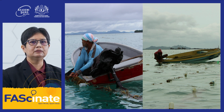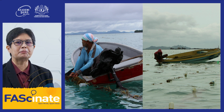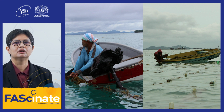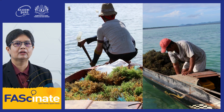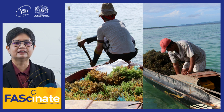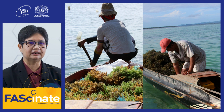On the right picture showing the farmer is planting the seaweed, while on the left, for maintenance during the growing stage, the farmer will clean and remove other types of seaweed that might grow on them. The removal of other seaweed is important so that they are not competing with the cultivar for nutrient and sunlight. After culture for the period of 30 to 45 days, the seaweed are ready for harvesting. The farmers harvest the seaweed and bring it back to the platform for drying.